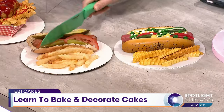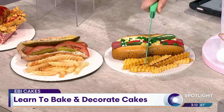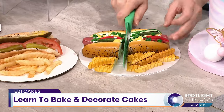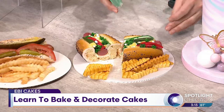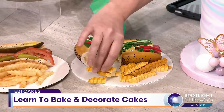Is it cake? I'll go with this one first. No. Let's go this way. This is cake. Wow. Amazing, guys. Look at that. Unbelievable, everything down to the details. The poppy seeds on the bun. Beautiful. You've got the French fries, which are fondant. That is unbelievable.